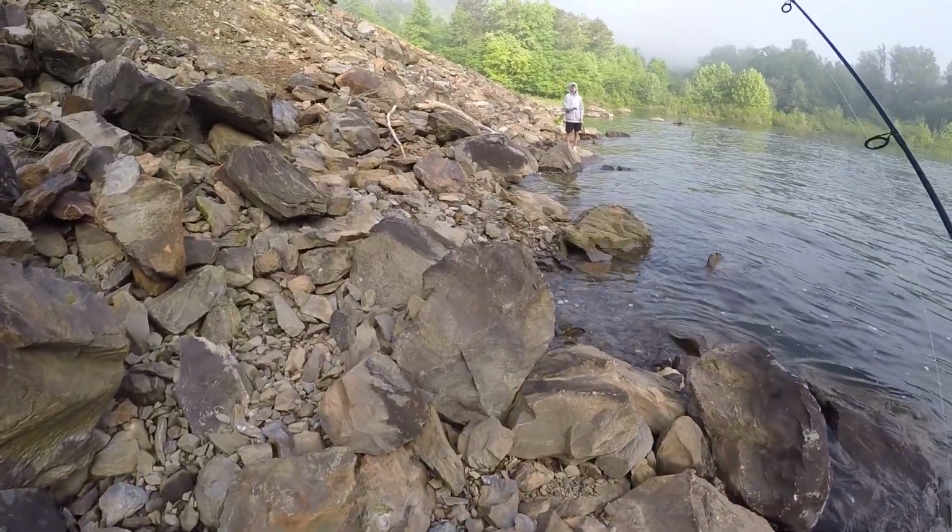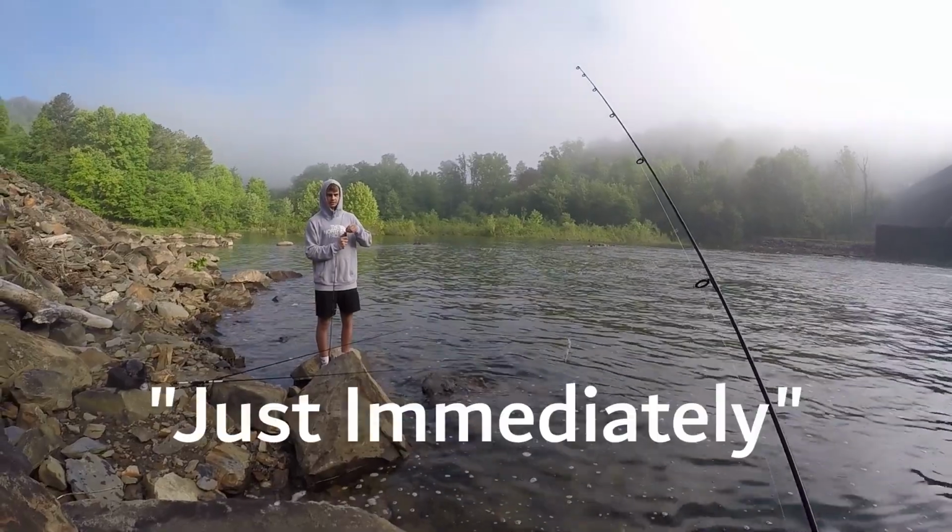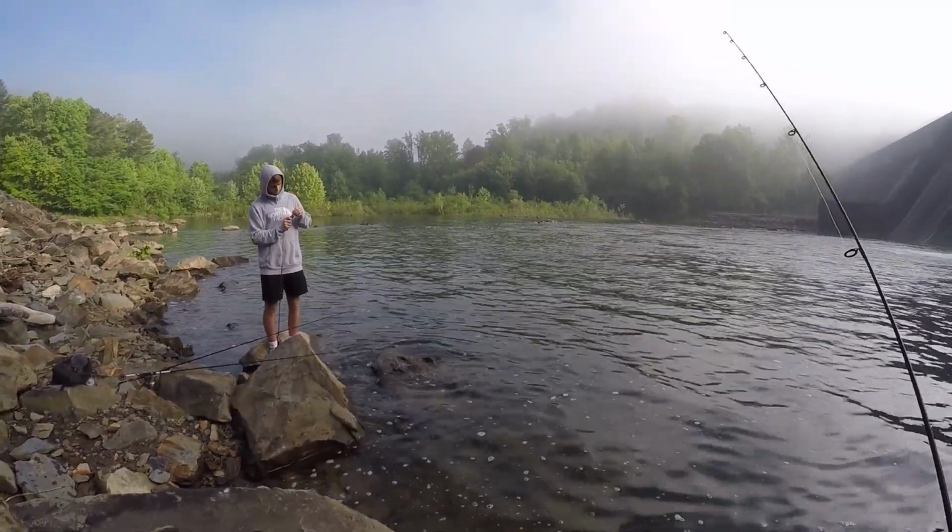I think it's a green sunfish, right? But you just dropped it right next to that rock, and it just bit it? Yeah. They're hiding under the rocks.